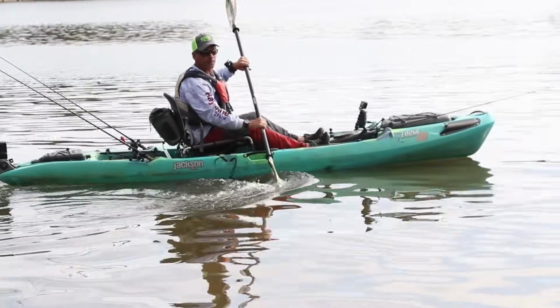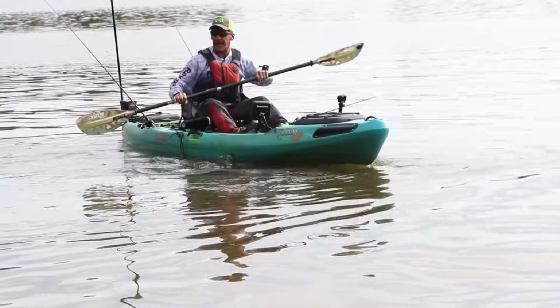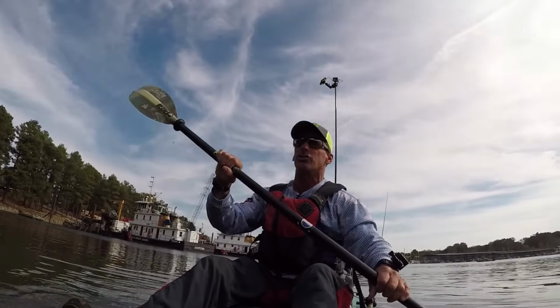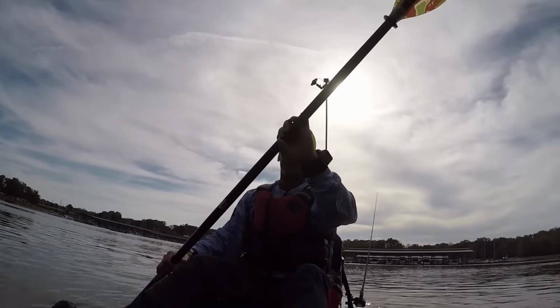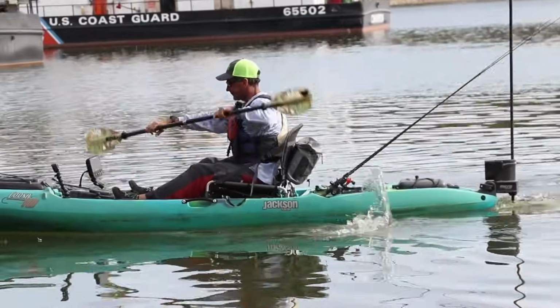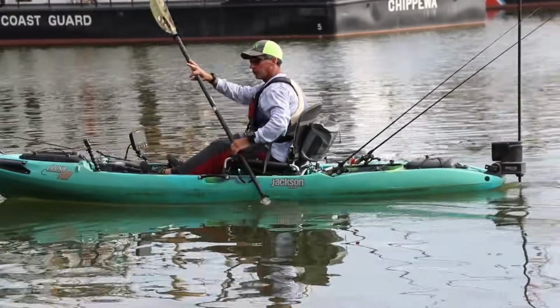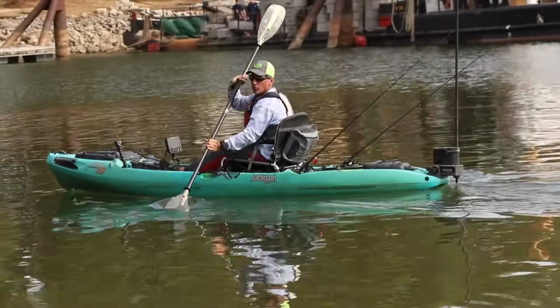At about half speed, half power, you can paddle a kayak faster than the 10 setting on your trolling motor. The 10 setting is about 2 miles an hour, 2.6. Check it out. This is 2.6 miles an hour right here. That's 2.6, barely paddling. So yeah, you can go quick.